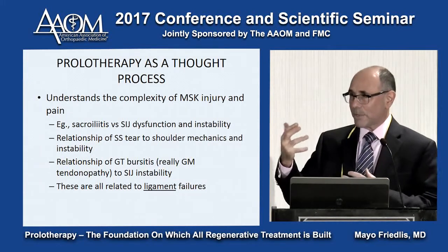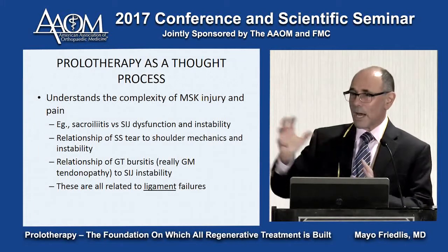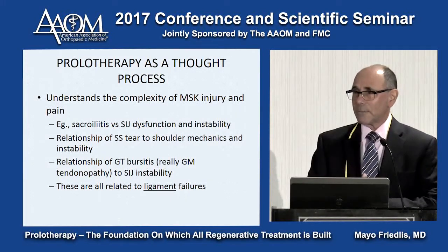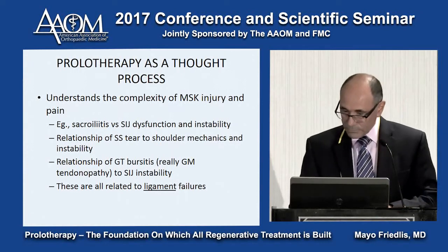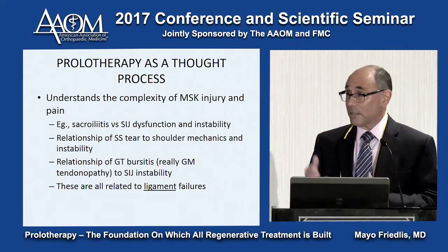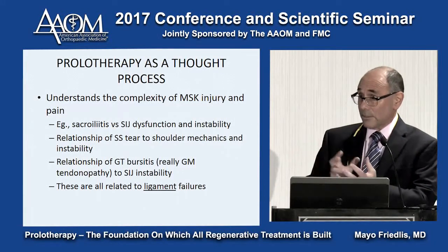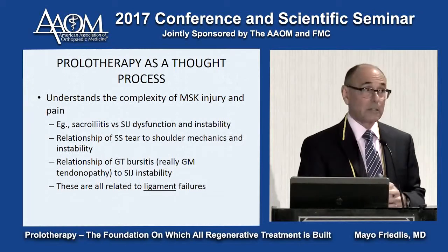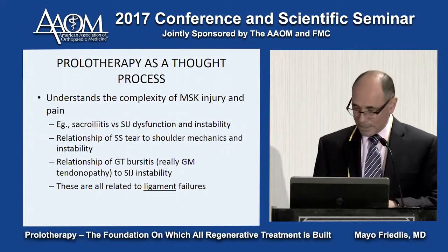That's the prolotherapy concept of looking beyond where the pain is to the structures that might be causing that pain. And what do all these things have in common? Well, they're all ligament failures, right? The sacroiliac joint, the greater trochanteric, it's all ligament failures. If you enhance the ligament structures, you're going to enhance the joint.